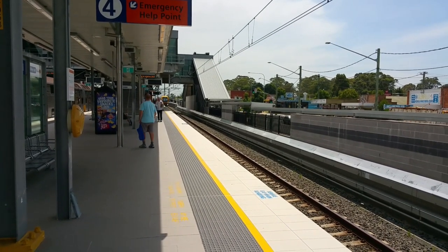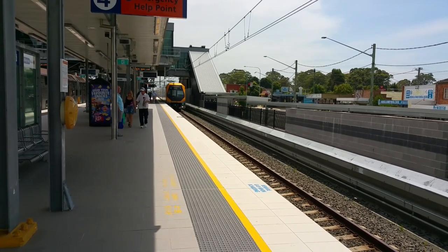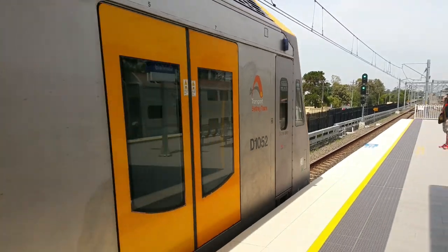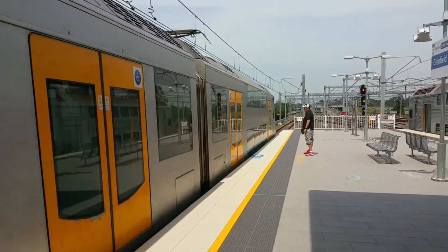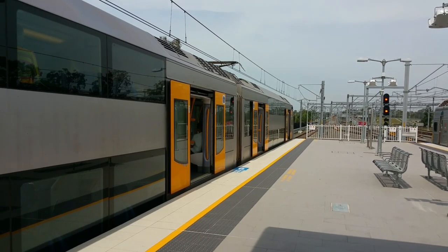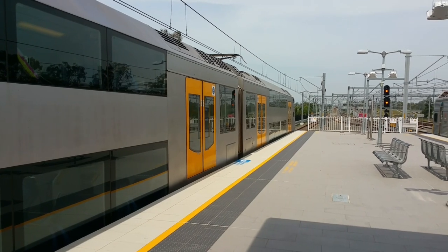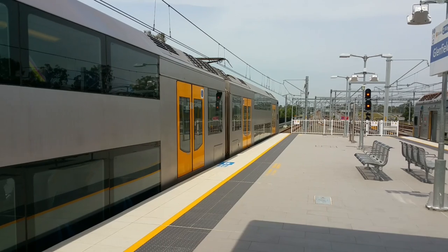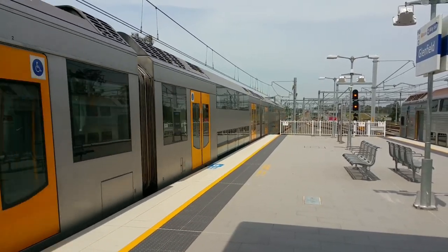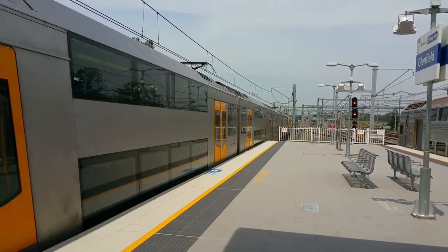And we've got an MSET arriving on platform number 4, Campbelltown service. Stopping at Ingleburn, Minto, Lumea and Campbelltown. The leading half of the set is M25. M25 now departing platform number 4, Campbelltown service. Trailing half M34.